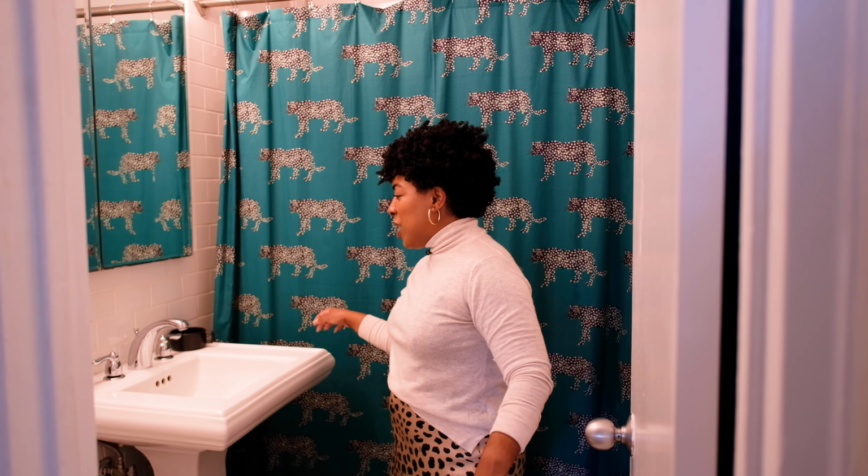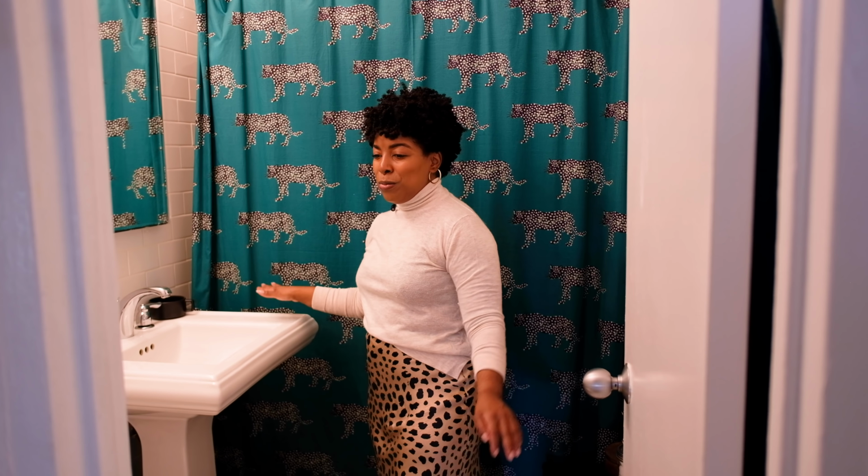It was so nice to be able to put all of my beauty things away and still have room for Sean. You know what I'm saying? Boyfriends need space too. So yeah, it's a functional bathroom. It's small, it's windowless, which I hate because I would love to put a plant in here. It gets a little warm, but you know, it works. We can get clean, we can use the toilet.